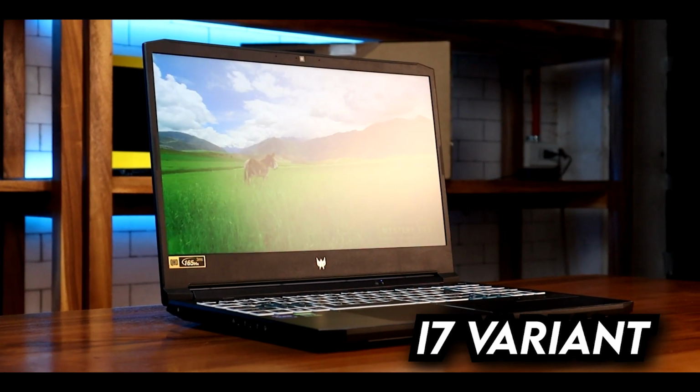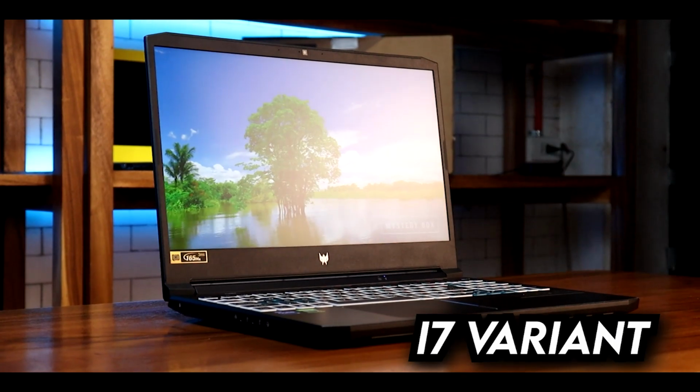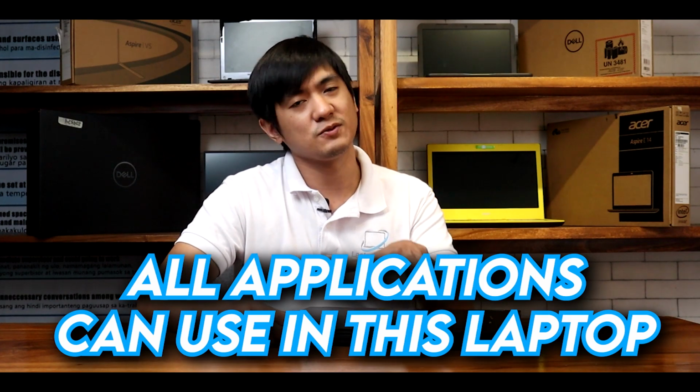Sa 11,000, naka 1 tera SSD ka na kasi yung i5 kasi is only 512 eh. Tapos, naka i7 ka pa. I think lahat ng applications pwede dito sa i7 variant. Hindi kayo kukulangin. Unless na merong i9, but that would be, I think, pricey na. At I think that would be 130,000, ganyan.